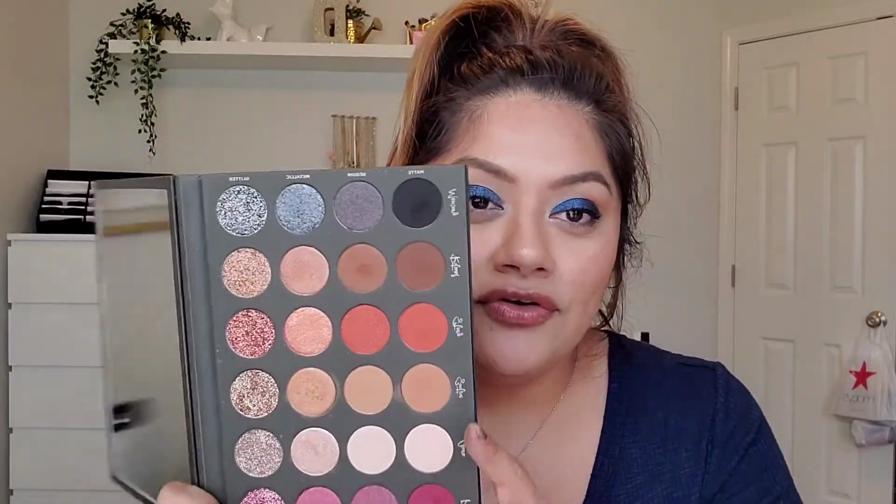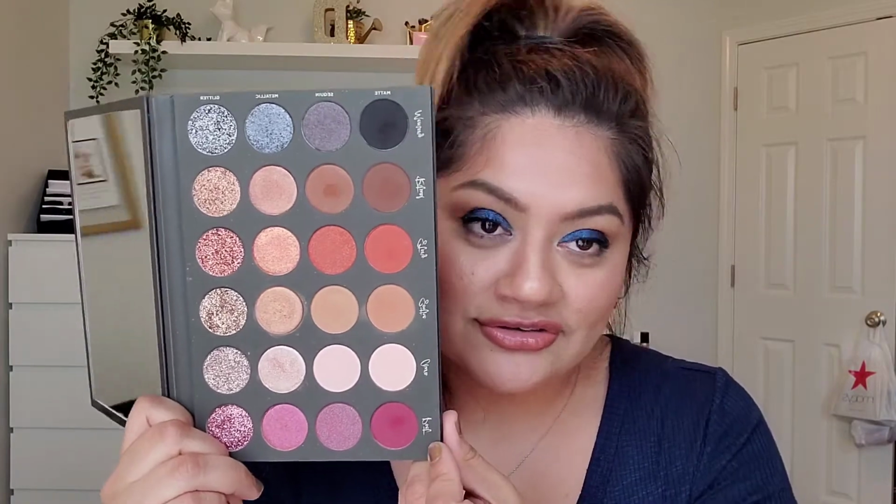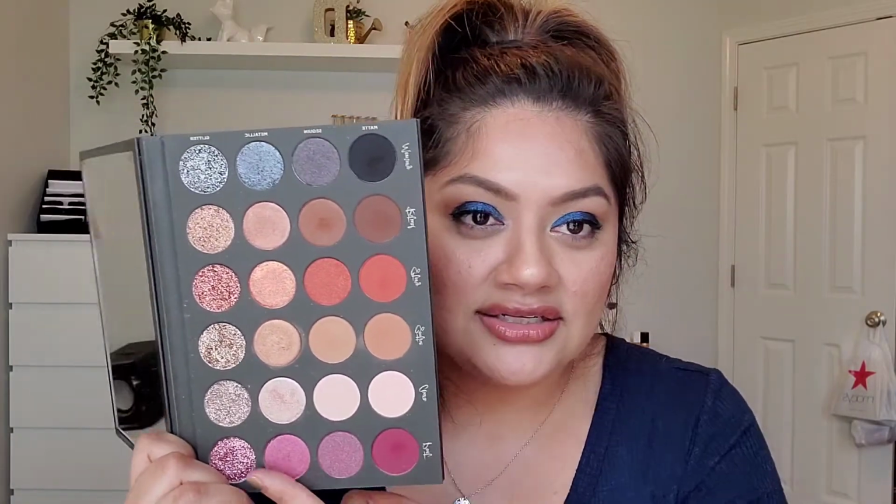Probably. For a neutral palette, this is not neutral. So this whole row is kind of disappointing in my opinion. That's not neutral. And it bugs me. To me, it's like a wasted palette because of this row. I hate that row. I'm a neutrals girl. I love neutrals. If you tell me a neutral palette, I'm gonna buy it. This is disappointing. This is borderline.